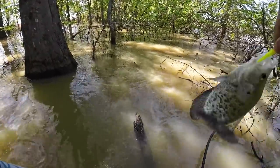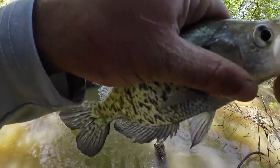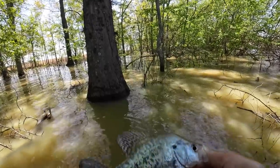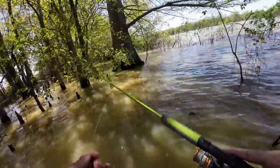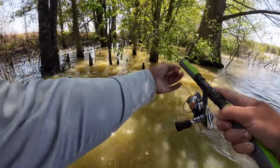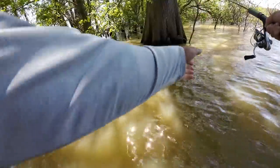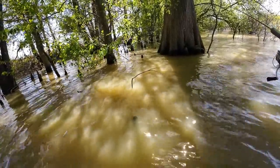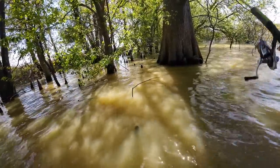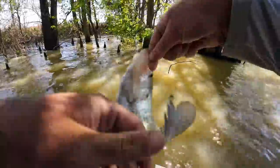Gotcha. I missed him a couple times, but I got him this time. He's kind of a tiny dude, so we're gonna send him back. Little tiny baby. There he is. That's my biggest of the day right there.